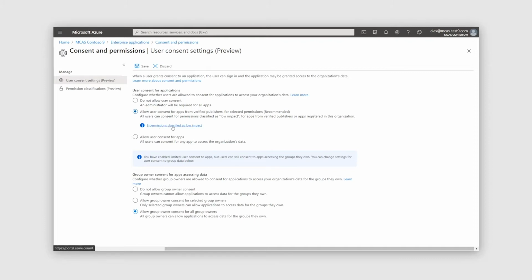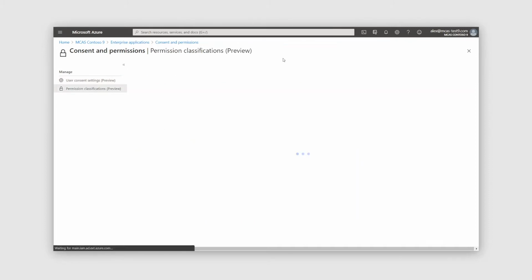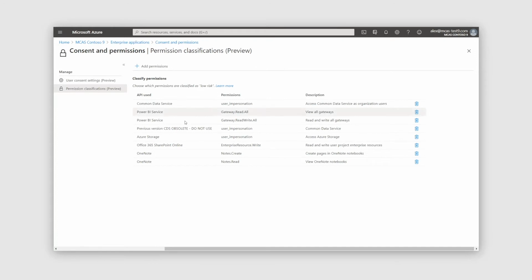By clicking on this 8 permissions classified as low impact, I can go in and I can see which permissions specifically are falling into this designation. And I'm also able to add other permissions. And this greatly reduces that landscape of potential attacks, because now users, as opposed to being able to consent to any app, can only consent to applications from verified publishers with these example permissions that are classified as low risk.